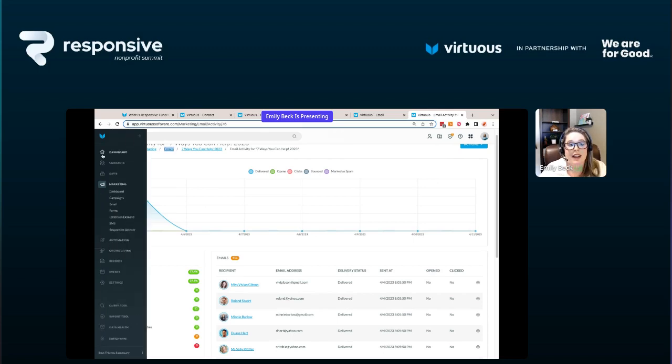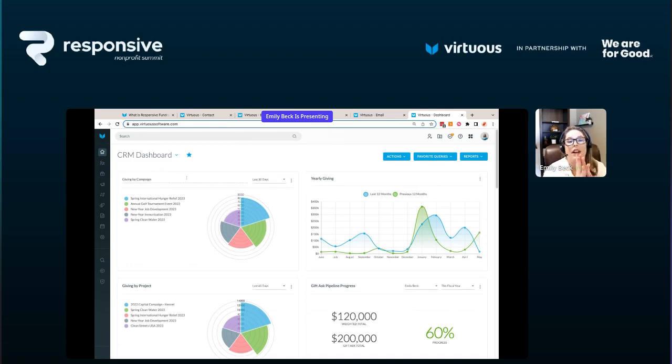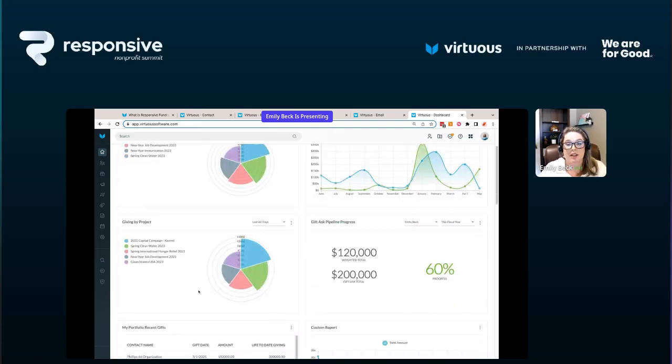As we're receiving this data, that's where we can have a powerful dashboard to really see how our personalization is impacting our donors. So here we have giving by campaign. This is a personalized dashboard. Every user can define this when they log in to what's relevant for them. So you can have multiple dashboards here. These are just high level metrics within the database. So here we have giving by campaign, yearly giving, giving by project or fund, so where that money is designated to go toward. I can even toggle to see a certain time frame as well.